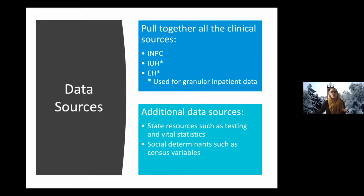So let's get into a little bit of the details. I'm guessing not everybody has worked with us before, and so I am going to go into a little bit of depth on the data sources themselves. So the first thing with the registry is you have to pull together all of these different elements.